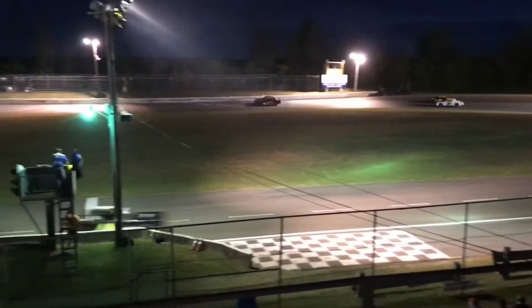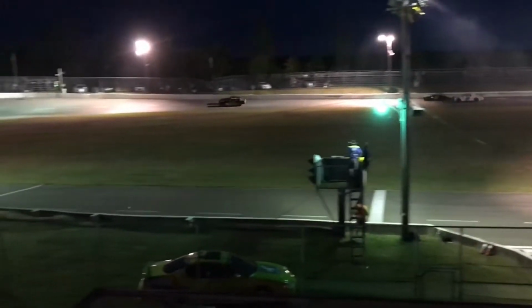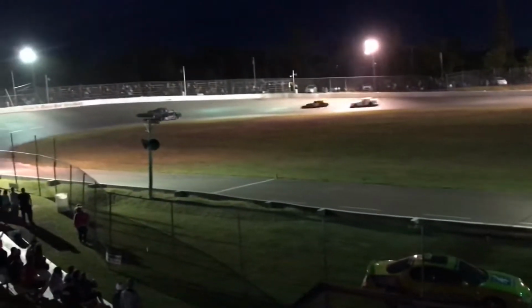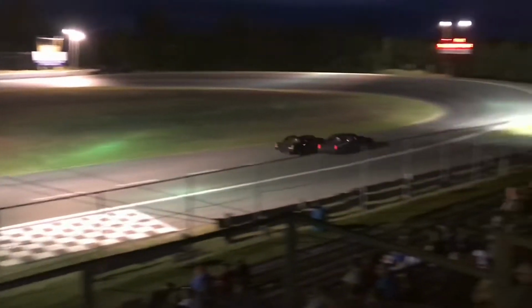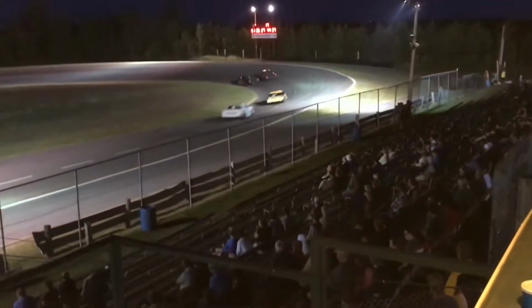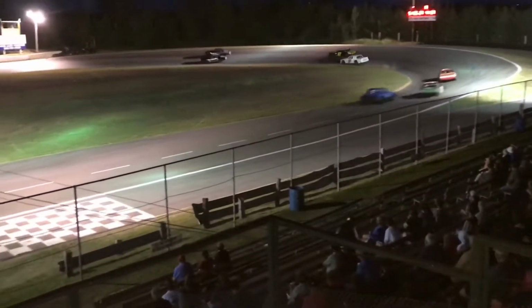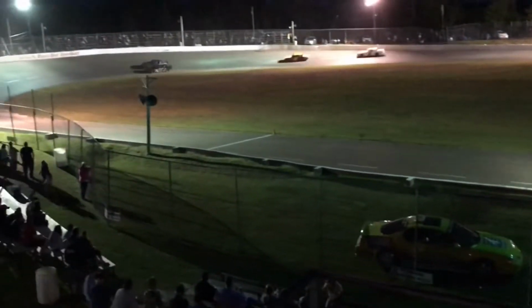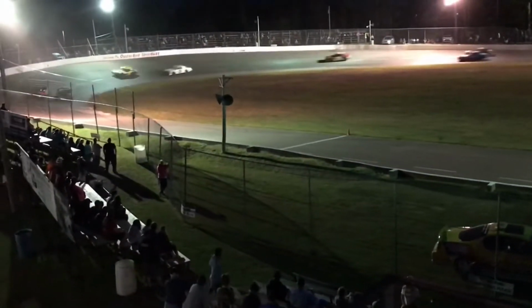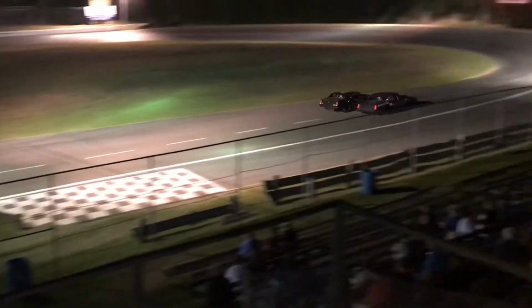Well, action right out of the chute here in this street stock feature. Action all over the track as we head back to the front row. Mitchell Arsenault in the 51 to the outside, Colton Ford to the inside, battling for the lead. Second row of cars, Nick Chason clearing the 37 of Brandon Albert for third. Side by side, door to door between Colton Ford and Mitchell Arsenault.